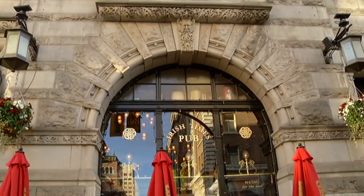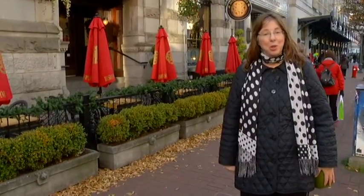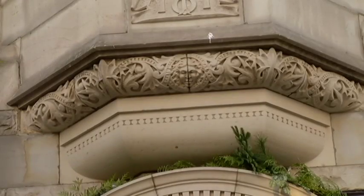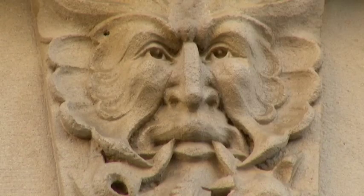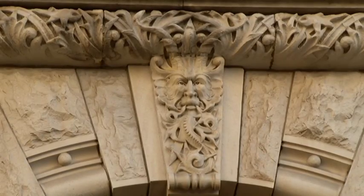A striking Green Man can be found at this former Bank of Montreal building. Now the Irish Times pub, the building was designed by F.M. Rattenbury, who himself led a life of mythic dimension.